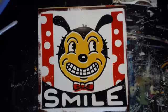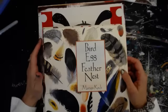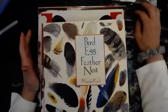Oh, before we go, I wanted to show you those art books. Hang on. I wanted to show you these, and then I'll save this show and start one for a project. Because, you know, I like to do my Happy Mail Mondays first.